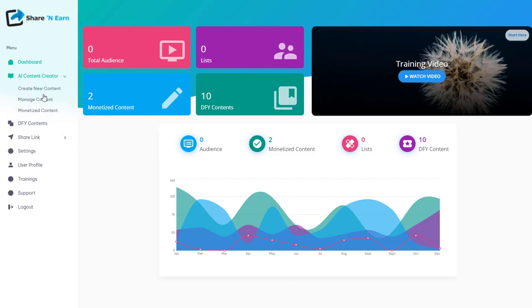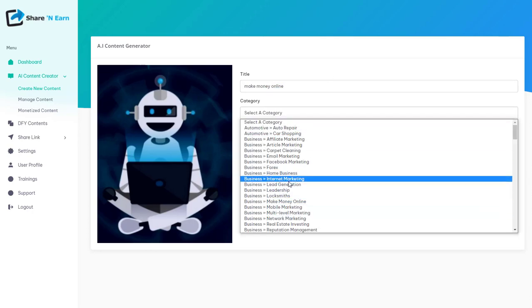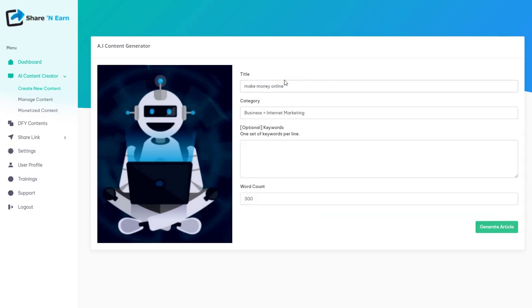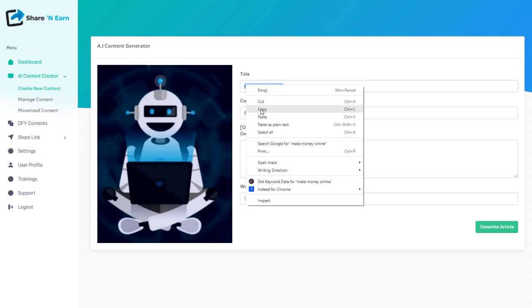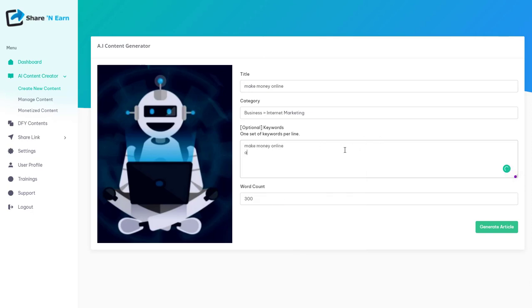But I'm going to show you how this works. So you have an AI creator here once you've connected those sites, and you can create new content. Now on the front end, by the way, guys, you can only create 4 articles. The idea of this is you're going to create articles that you can then share with people. So what I would need to do is come down here and give this some form of title. So I'm going to call it Make Money Online, and then I want to give this some kind of category. So I want to talk about internet marketing. It's going to create me an article based on the title and the category, and then I'm going to give it some keywords. So Make Money Online, and let's say affiliate marketing.